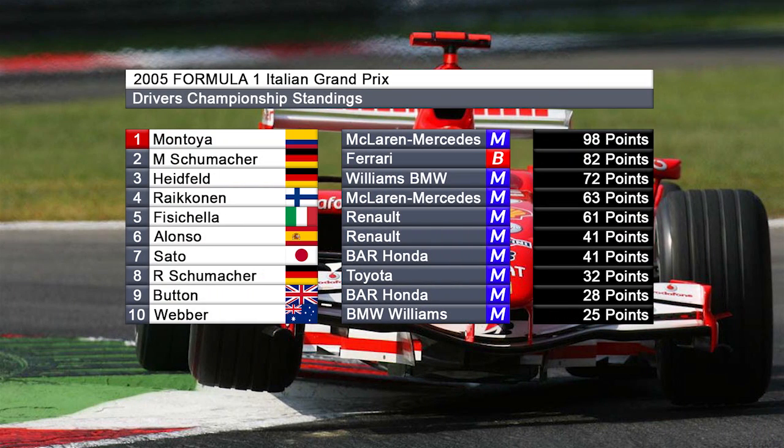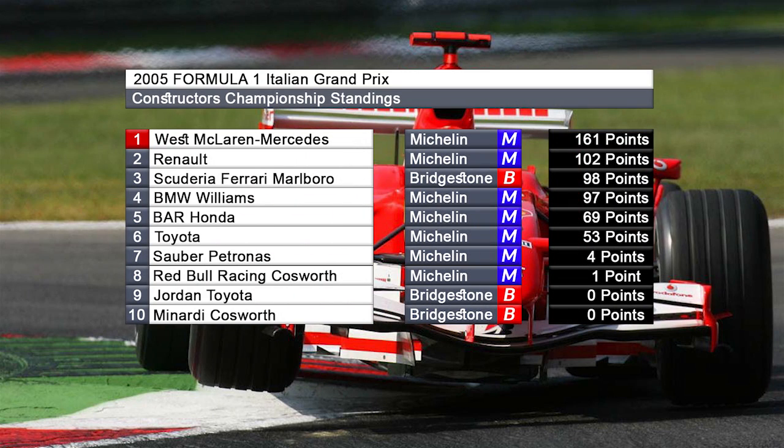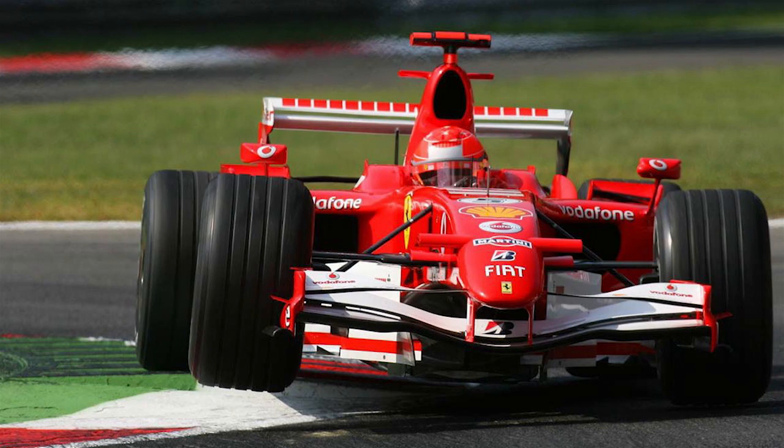But looking at the Drivers' Championship, you can see that Montoya is now 16 points clear of Michael Schumacher, so the gap is starting to reduce now, and we've got about 4 races left here, so it's game on in the World Drivers' Championship. And then Heidfeld is still in 3rd place, 10 points behind Michael, and he's pretty much out of contention for the World Drivers' title. And then Raikkonen in 4th place, Fisichella in 5th, Alonso 6th, and Sato in 7th. And then looking finally at the constructors, you can see that McLaren have pretty much wrapped up the Constructors' Championship here, and Ferrari have actually overtaken Williams this race by 1 point, so overall some solid progress there.